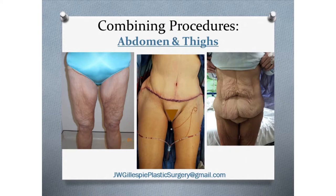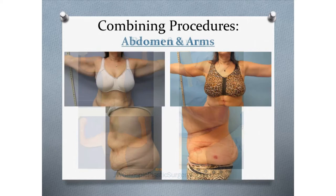at one setting. So here's just quickly, we saw these two patients. That's her abdomen and thighs. This is our lady from before. Again, breast. This is a lady we did arms and abdomen. She had a fleur-de-lis.